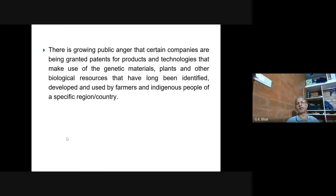There is growing public anger that certain companies are being granted patents for products and technologies that make use of the genetic material, plants, and other biological resources that have long been identified, developed, and used by farmers and indigenous people of a specific region or country. You know what this is? What is the meaning of this? Can anyone give me an example for this?